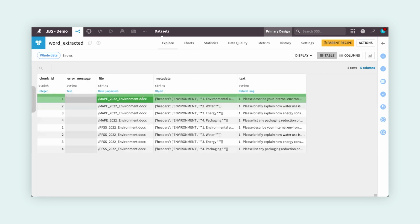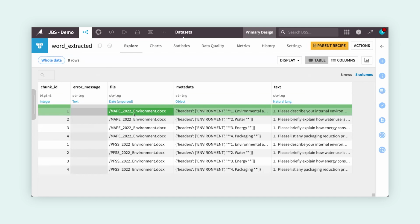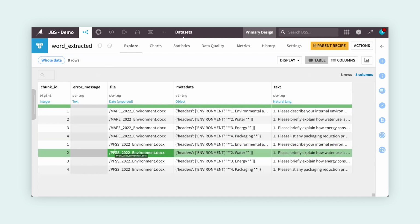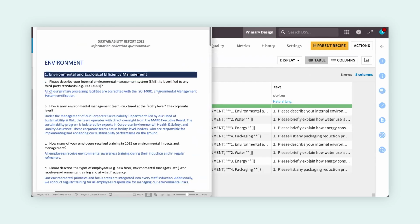So if I click into the data set here, you can see that we have 8 different rows, and each of our documents is represented 4 different times. We have MAPE 2022, 1, 2, 3, 4, and then PFSS 1, 2, 3, 4. So what's going on is that the text extraction plugin looked at our source document, and it's looking at some of the metadata behind the scenes.